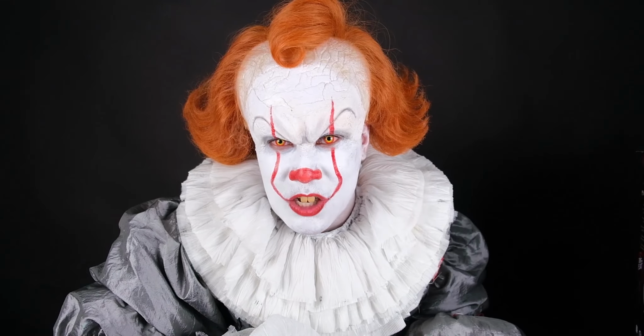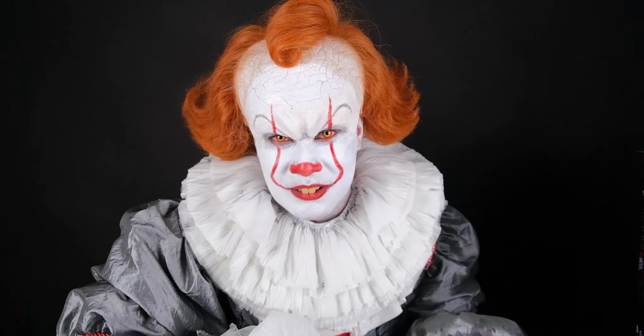And speaking of that, we are going to unbox this. Oh my god! Oh, sheesh! The Nemesis Now It Pennywise bust. I always wanted a bust in my collection. So thank you so much, Nemesis Now, for sending me your officially licensed Pennywise bust. Oh my goodness, this looks amazing.